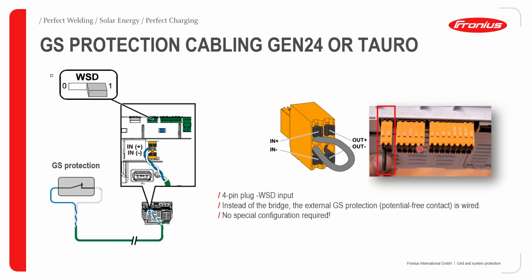By default, the WSD switch comes bridged, as you can see. So this bridge cable would have to be removed. Then you can now connect your GS protection cable to the WSD terminal via the in plus and in minus. Okay, so that's how it's done.